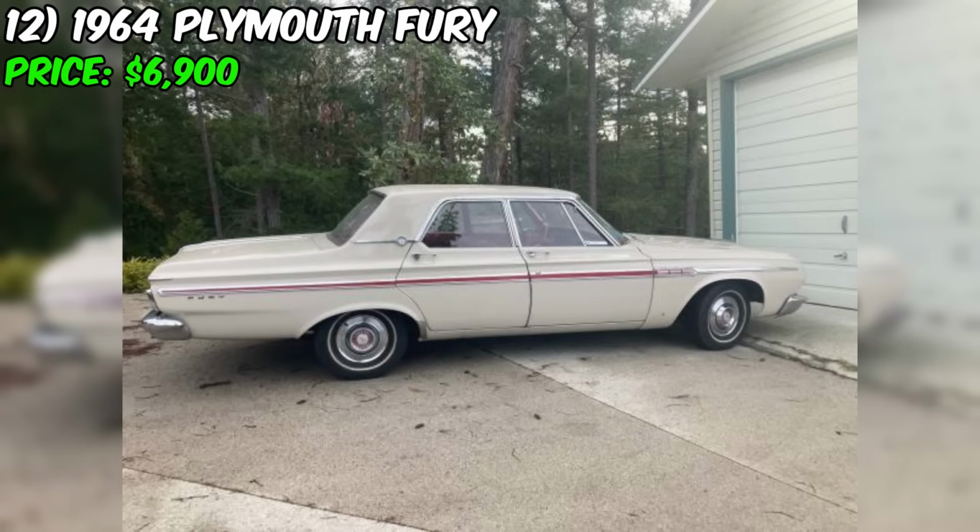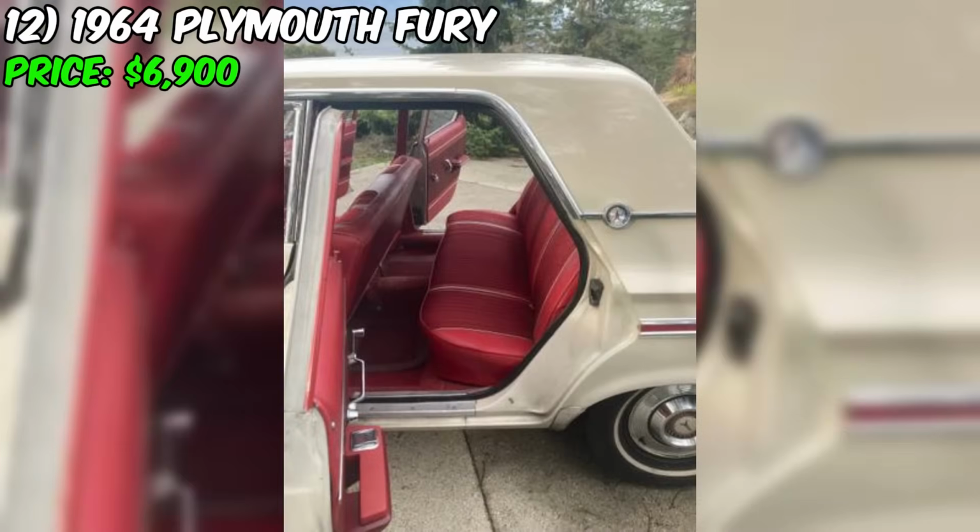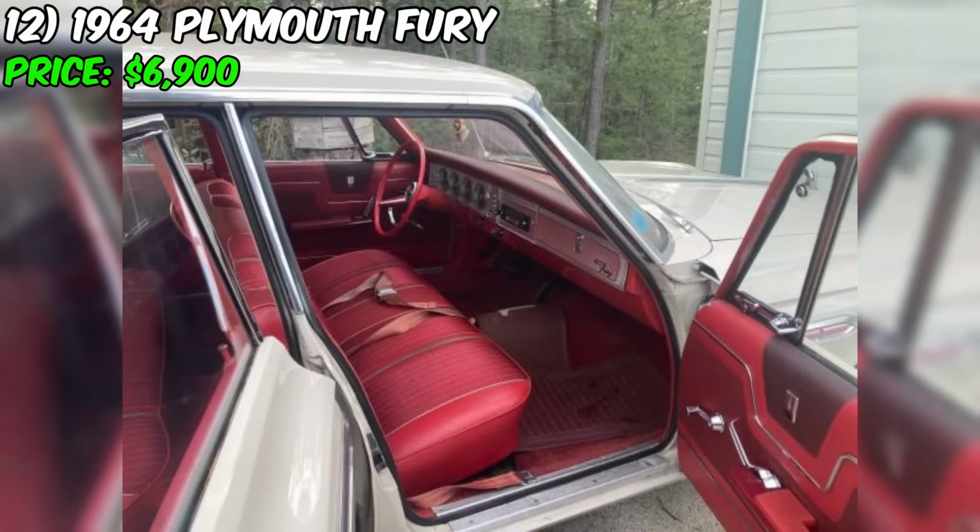Number 12. We've got an absolute stunner for you. A 1964 Plymouth Fury that's currently up for sale on Craigslist. This is a car that's sure to take your breath away and transport you back to the golden age of American automobiles. First off, can we just take a moment to appreciate the incredible condition of this Fury? The seller describes it as excellent, and based on the details provided, I couldn't agree more.